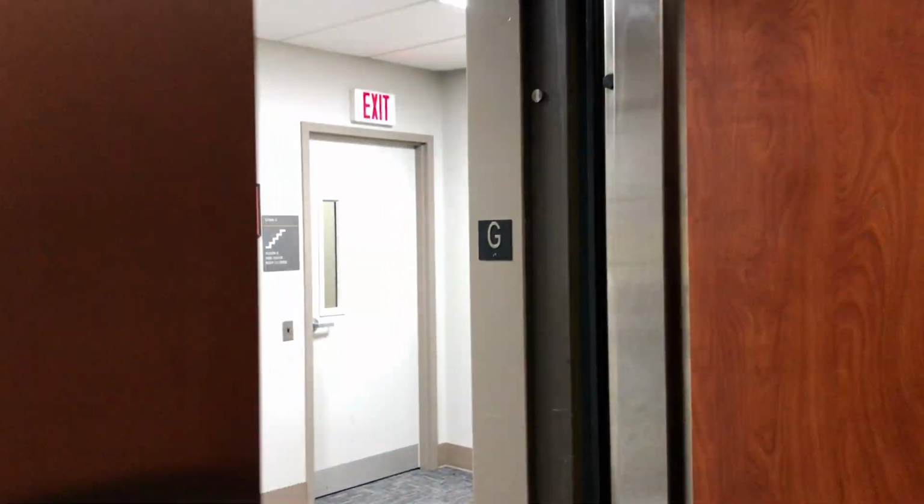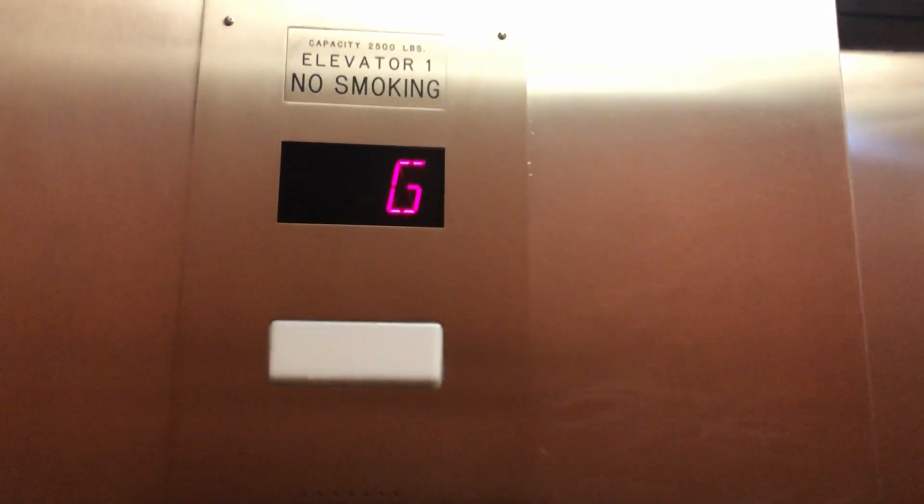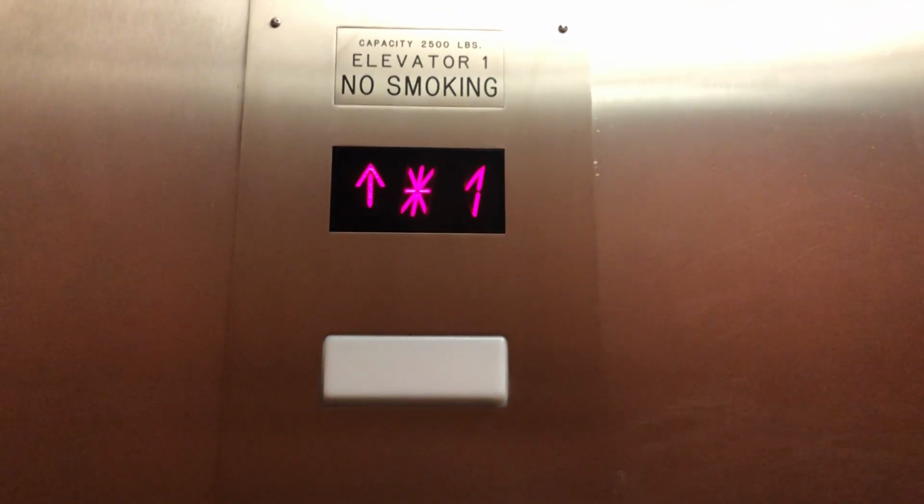Here, but the ground. Schindler HXpress. 3. Got an annoying chime and a Schindler chime. Here you go. I tried getting into building 2 here, but building 2 is locked, unfortunately.